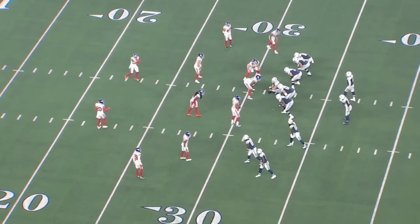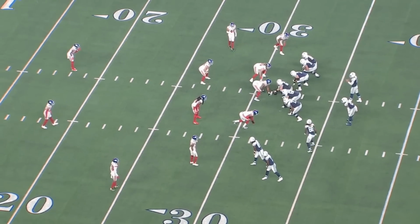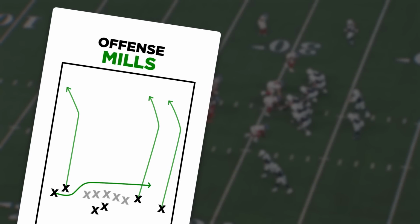It's just up to the quarterback to find which one of those quasi-man coverage matchups that he likes best and make the throw. Let me give you one more example though, and this one I think might drive the point home even better than that last one against Cincy. This was one of the Cowboys' most effective versions of a Mills concept last year, with a little shallow cross underneath as a checkdown option as well.